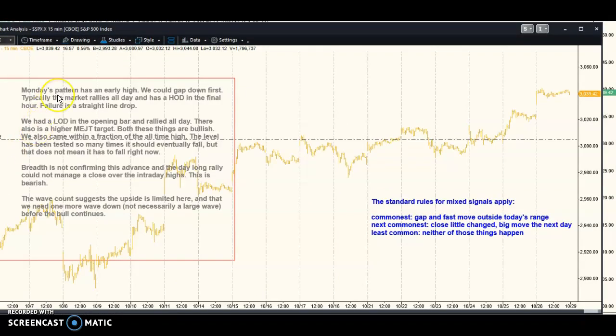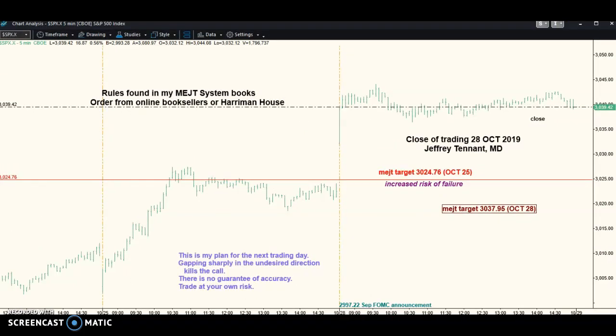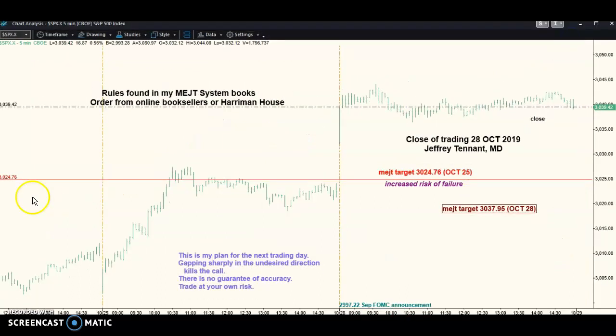Last call, so we called for the early high. We got that. Now, I said there's any number of ways to count these waves. When you're in a consolidation, there isn't just one valid count. We considered it a triangle here, but this magenta E is no longer than magenta C. That's not really supposed to happen. So I'm going to abandon this count and return to my original one.